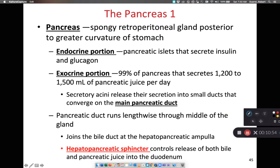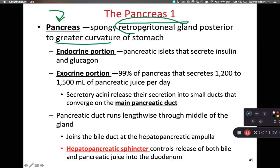As we look at the pancreas, the last accessory organ that we're going to be talking about in this video recording, our pancreas is located directly inferior to the kidney, directly pressing against the greater curvature of the stomach. The pancreas is retroperitoneal, which means that it's behind the peritoneal membrane, or posterior to the abdominopelvic cavity. And the pancreas is a twofer, kind of like the liver, in that it's multifunctional. It's an endocrine organ and an exocrine organ.